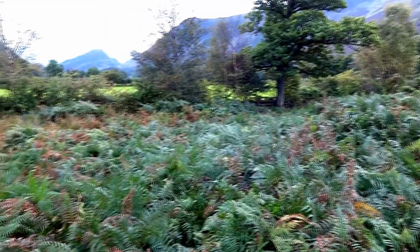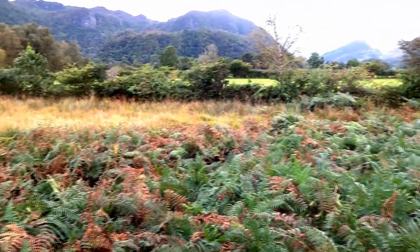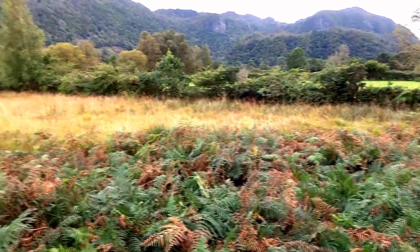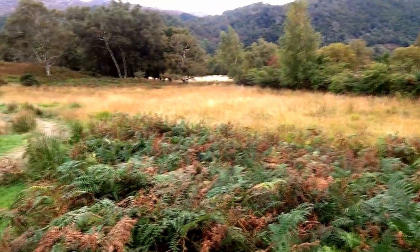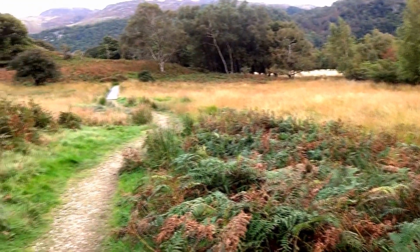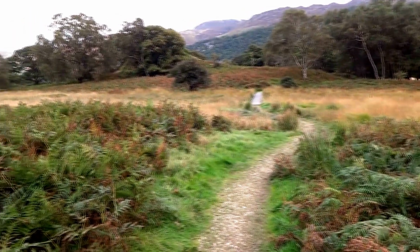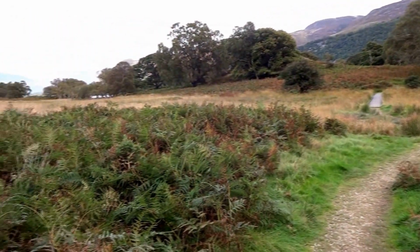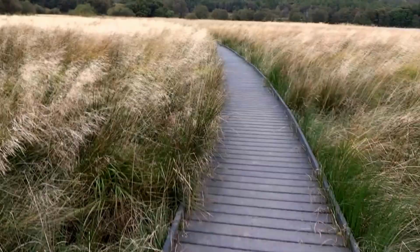So far, not a soul on this path, which makes it nice and peaceful. It's supposed to be the Derwentwater Walk. I've only seen a few signs for it. The sign at the back gate I've just passed says Cumbrian Way. But I can see the lake over there, so I know I'm heading in the right direction.